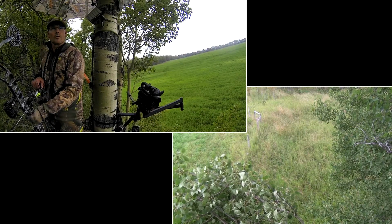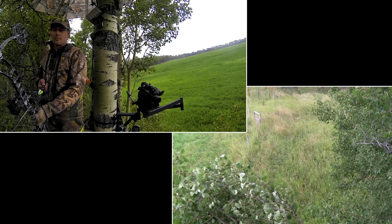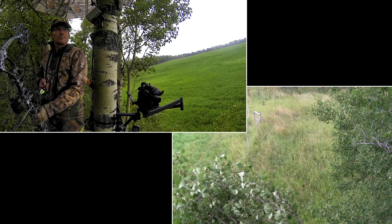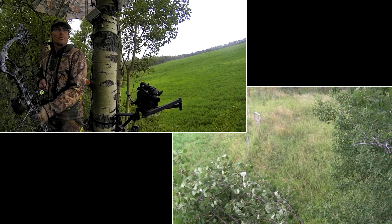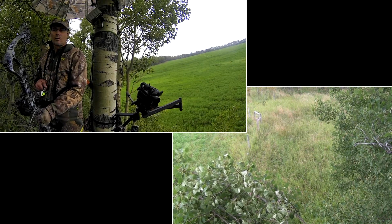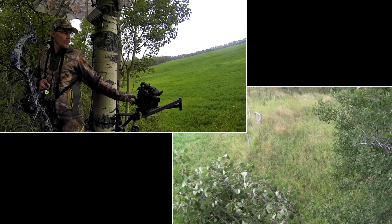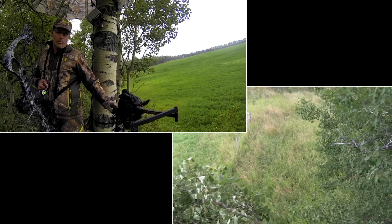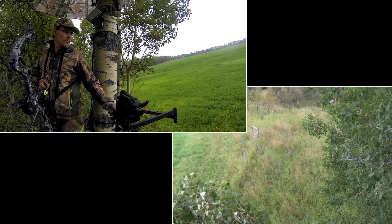Now this is kind of funny here. If you watch me, you can see I'm still looking at the buck that's right below me, but all of a sudden I notice something that's coming from the same direction that the buck came from. And then I'm deciding if I can move the camera and get the camera on it without spooking the buck that's like right underneath me. And I eventually decide I better get that camera moved and see what that other animal is.